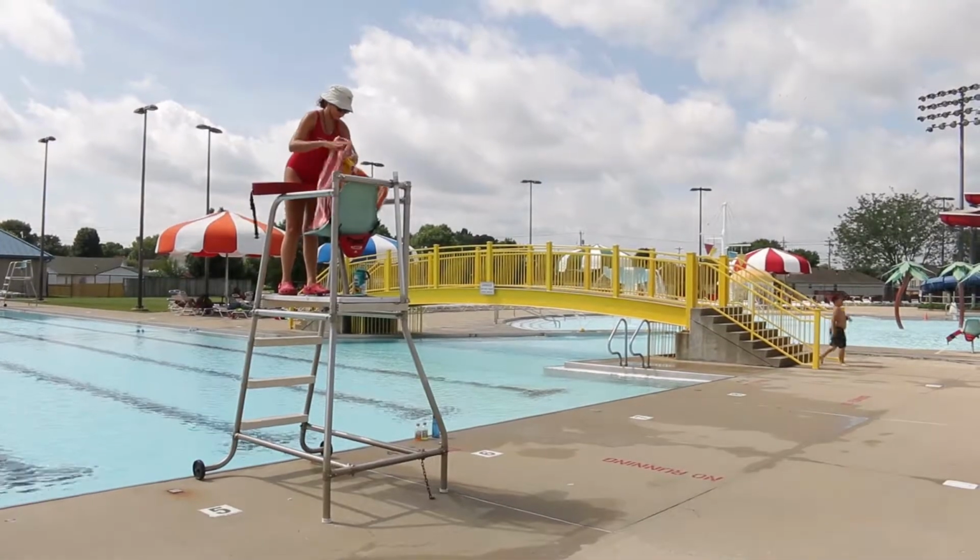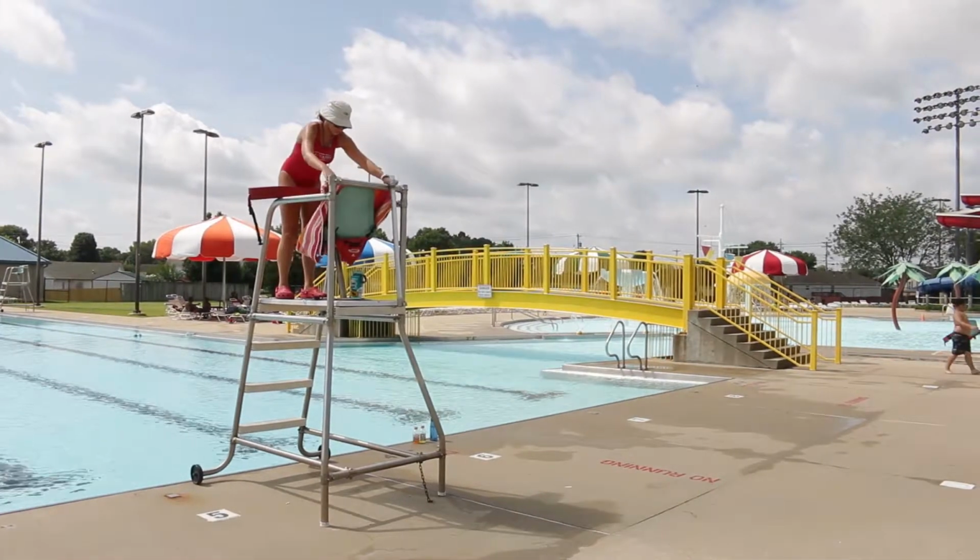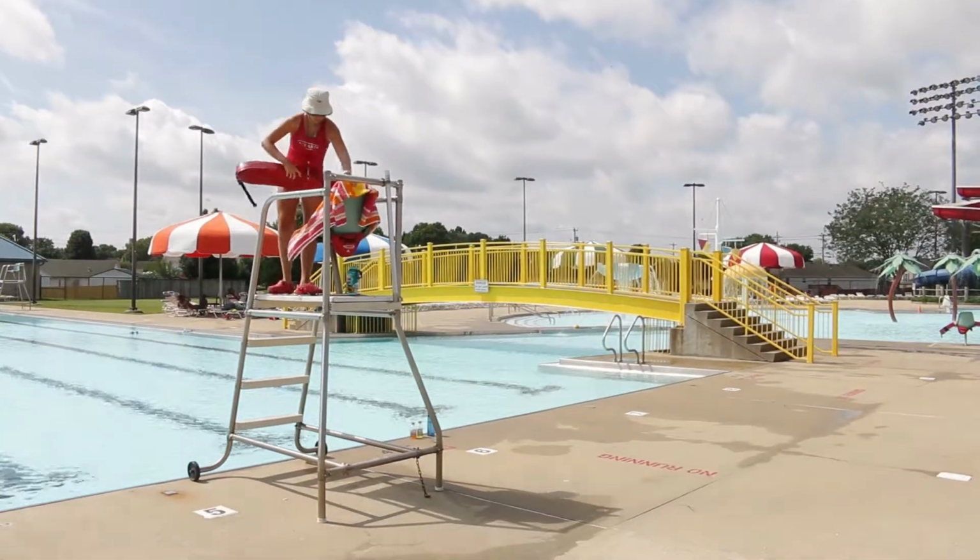In addition to just the training they come to us with, they undergo a series of training throughout the summer. At least twice a month, they'll get together as a team to perfect their skills, practice their skills, and work on their fitness, just to make sure that if anything ever goes wrong in the water, they're all fit and prepared to handle any type of water emergency.